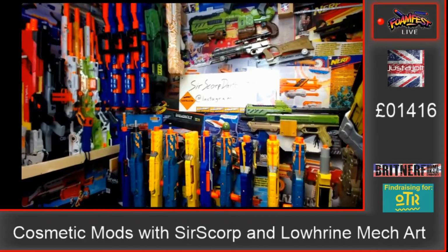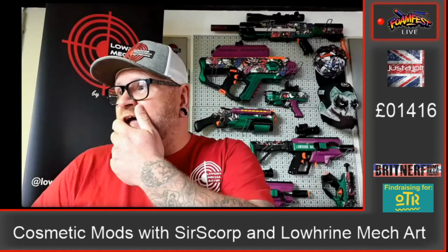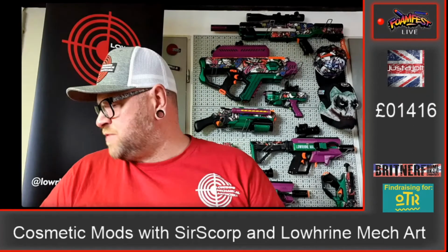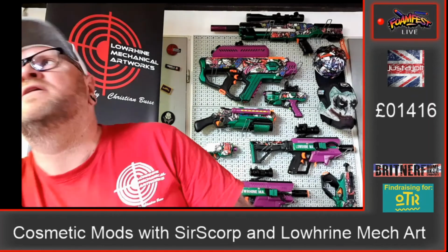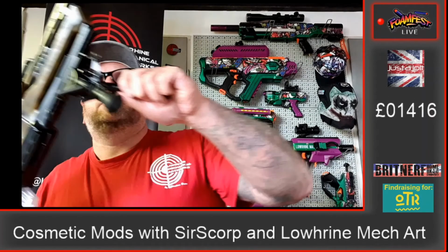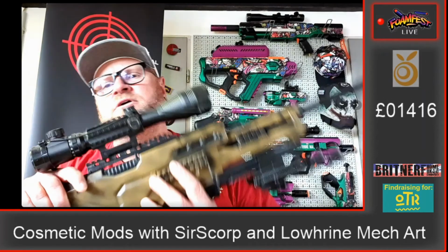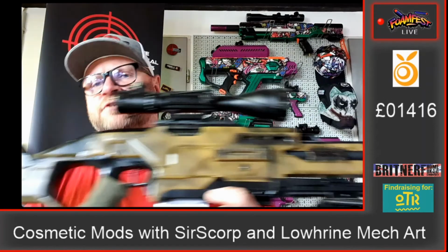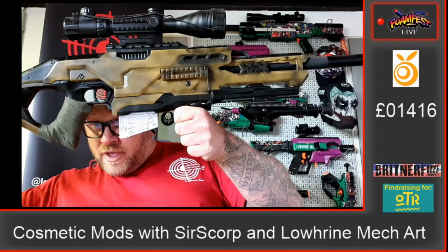Yeah, it looks like you've got quite a lot of work there sitting in your rack. So, Lowrhine, if you were going to take one blaster that showed and symbolised your approach to the hobby, which one would you show people? I've got two. I've got my first integration. It was really realistic looking. This was where I started with integrations. I don't know if you can see it. Yeah, we can see.